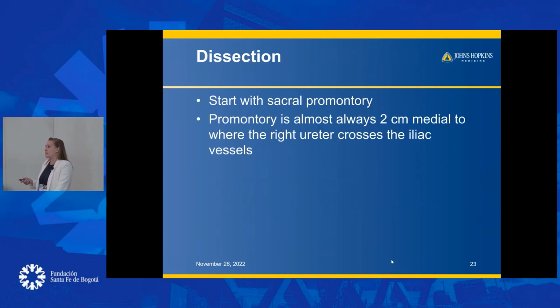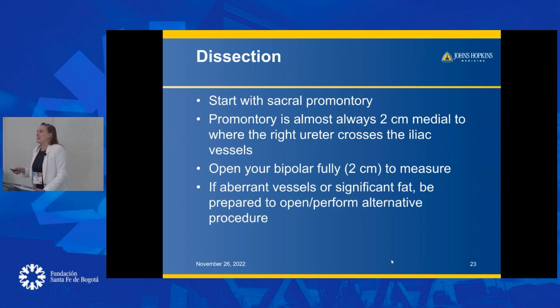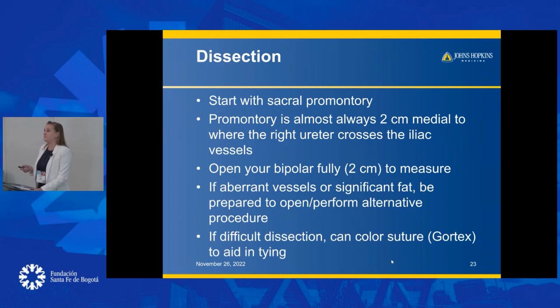So a little bit about the dissection. As I said, start with a promontory. You're going to know if you need to stop. You're going to get into trouble and you're going to say, okay, we're done. Now, interestingly enough, the promontory is almost always when you get lost and you can't find it, it's 2 centimeters basically from where the ureter crosses the iliac. So if you go 2 centimeters medially, you're going to be at the sacral promontory. So this is a really nice landmark for you to use for the procedure.